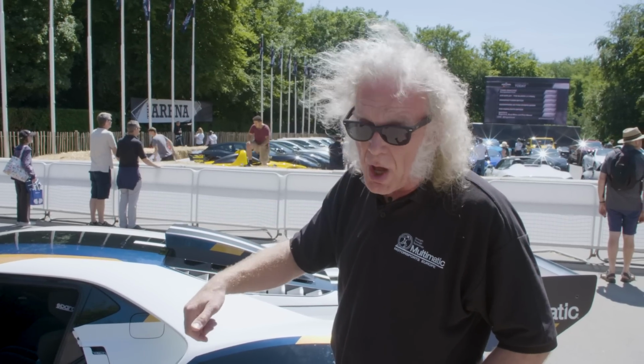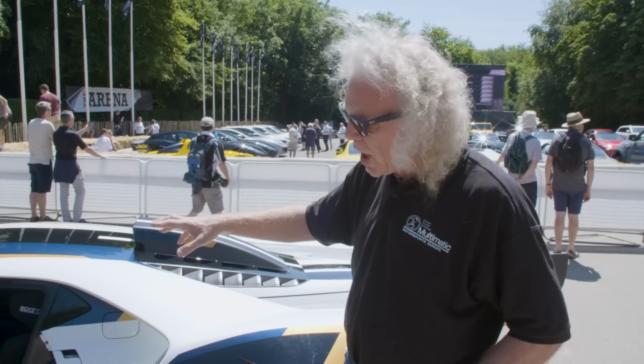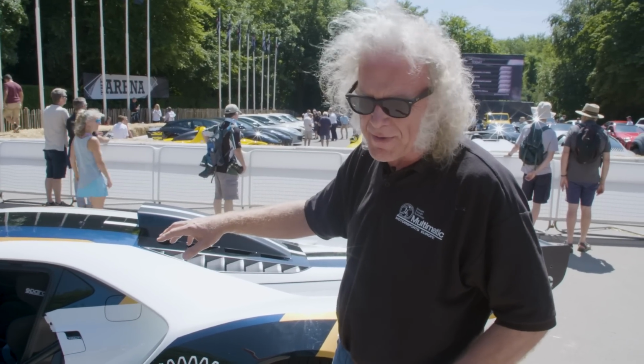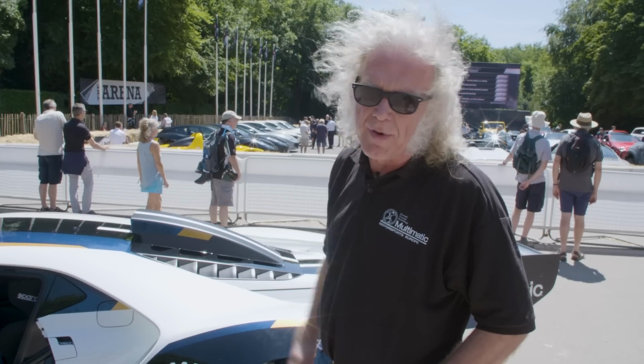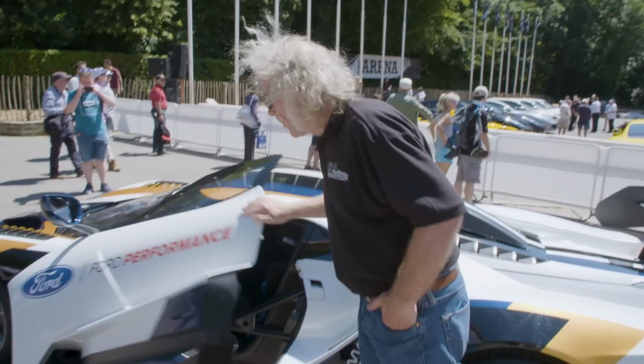That's part of the weight reduction in the car. The air conditioning's gone, although there's an option for air conditioning. So a lot of the comfort and convenience stuff is removed, but that's what you have for a track day car. That's how we got the 150 kilos out of it.